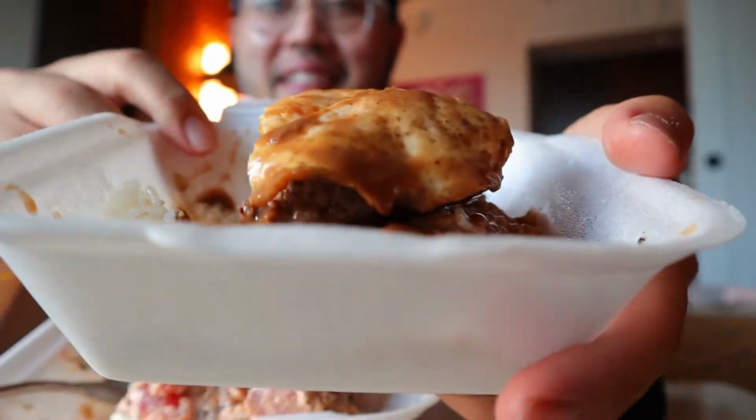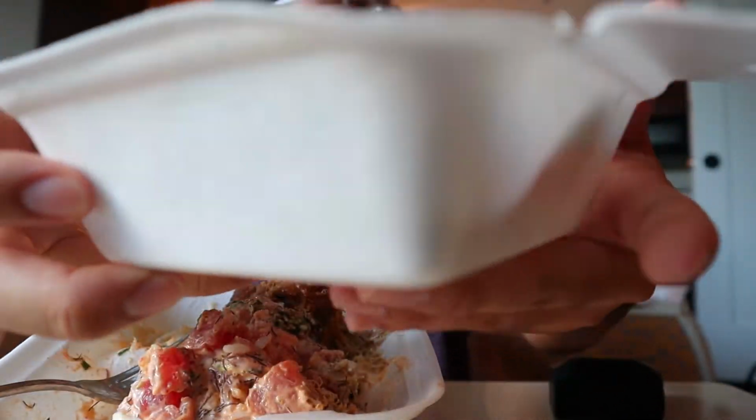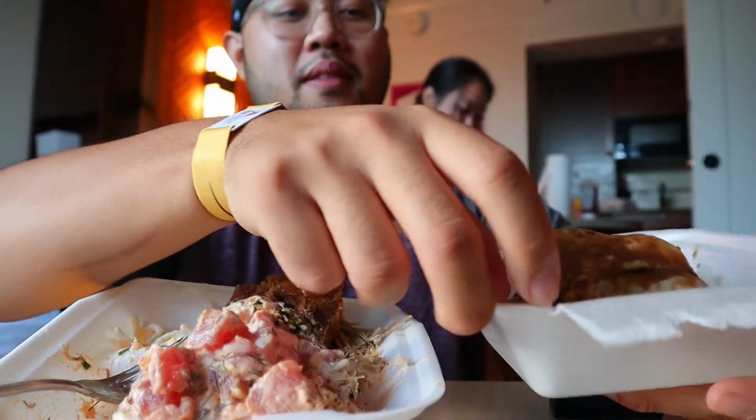Don't let the appearance fool you. It will pass for the popular waiting to go. One of the best eating holes in the Loco area. There you go. You heard it. You heard it there.